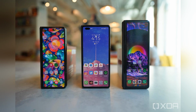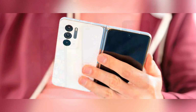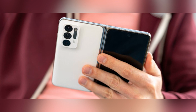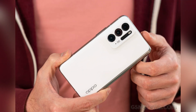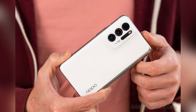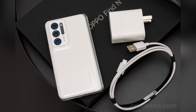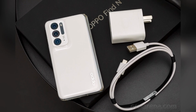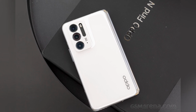You'll likely find yourself using the main 50MP snapper most of the time, thanks to impressive specs including an f1.8 aperture for decent low-light performance, multi-directional phase detection autofocus, PDAF, and optical image stabilization, OIS. It's the only one of the three lenses that offers the stabilization tech. Images captured on the main lens are bright, vibrant and incredibly detailed.